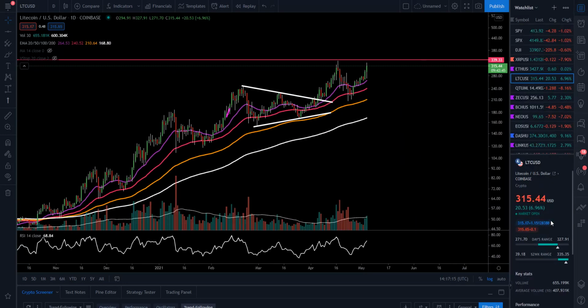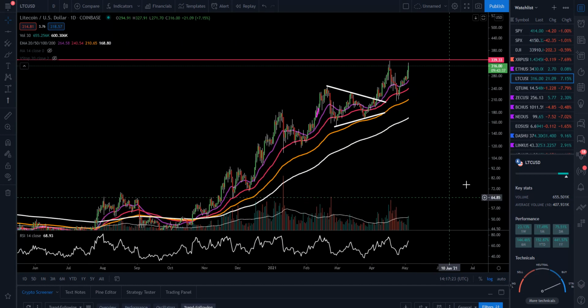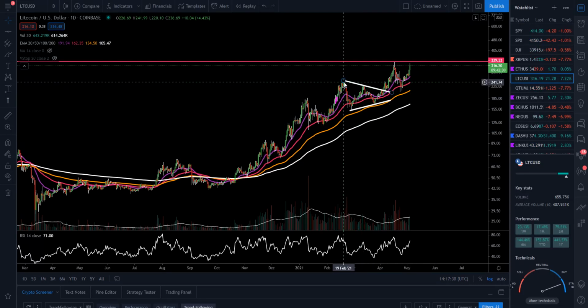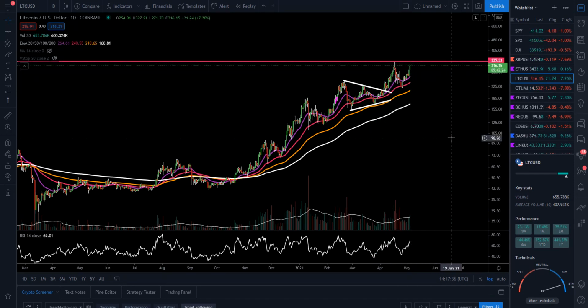If we take a look at the technicals for Litecoin, we have 1 sell, 9 neutral, and 16 buy. Oscillators: 1 sell, 8 neutral, and 2 buy. And if we just step back, you can see how this happens, guys. Sometimes you can go up into this range, getting ready to test it, and then you'll retrace again before you finally get up through it and make that higher high. So let's just be careful up in this area here.